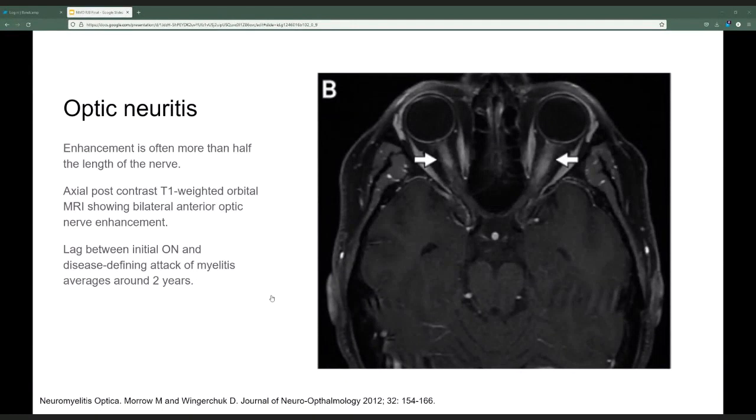And one more slide on optic neuritis, because I'm doing ophthalmology, I couldn't help it. This is another axial section demonstrating an example of enhancement. This enhancement is often more than half the length of the optic nerve in some of these cases. Again, this is more of an anterior optic nerve involvement, but it is again bilateral. Importantly, when optic neuritis is a presenting or disease-defining attack, there is often a lag between the initial optic neuritis and the disease-defining attack, typically around 2 years.